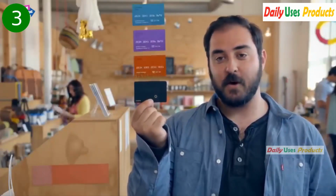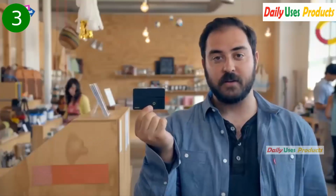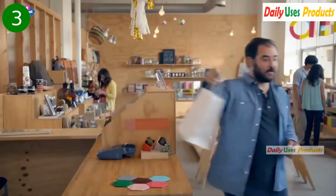In this card, all your cards. You can add as many as you want and it stays the same size. And all you ever need is one. One Coin for all your cards.